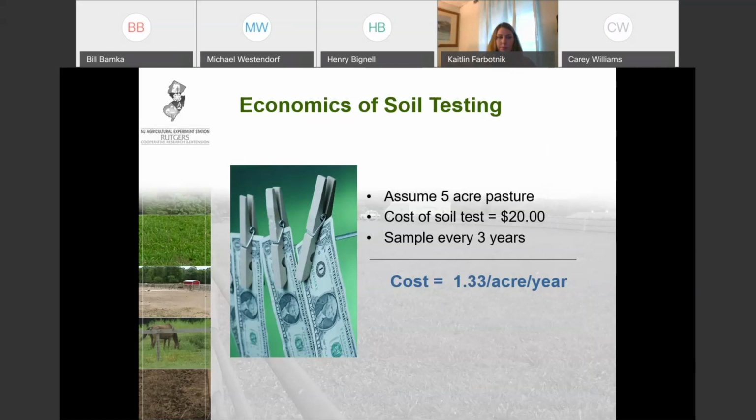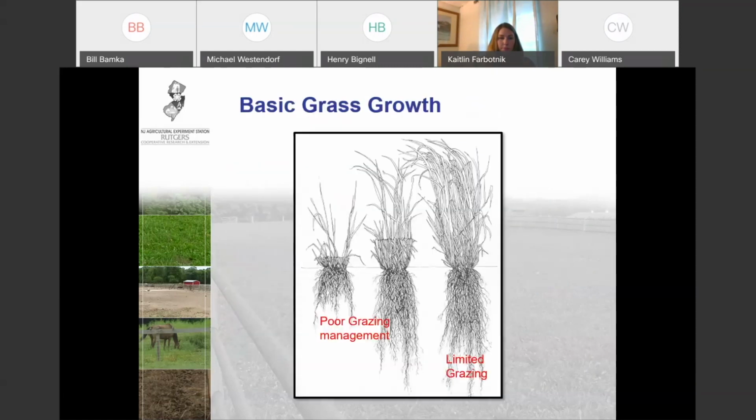So it's a really small investment, and it's something I wouldn't overlook if you're trying to have productive, healthy pastures. All right, we talked about this last night a little bit. Steve talked about this. I actually borrowed this from him.